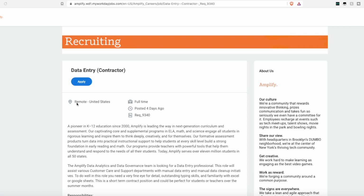All right, I wanted to keep this one really quick and short because data entry positions go very quickly, so I just wanted to get this out there. So if you're interested, you can get those applications in.